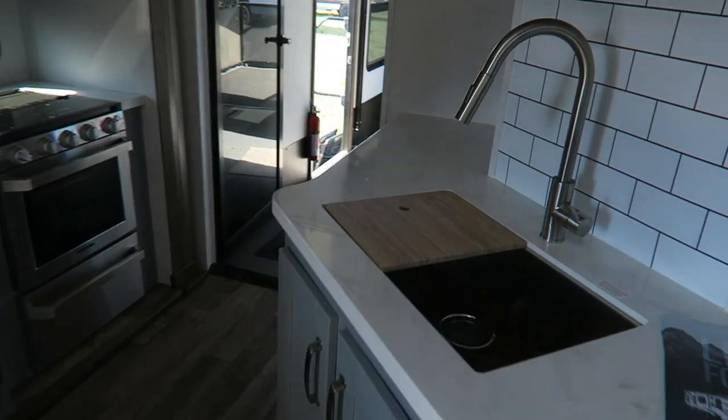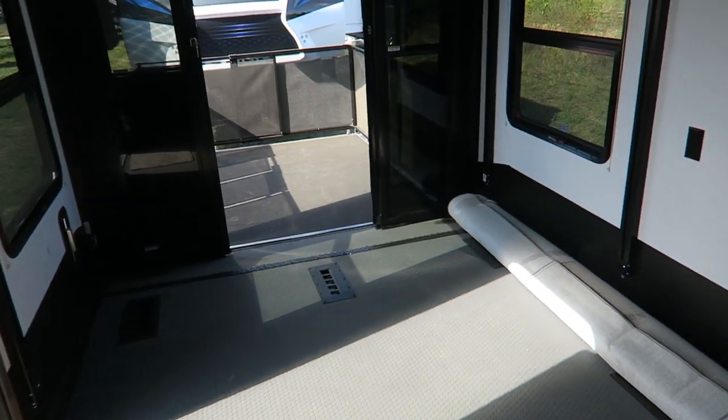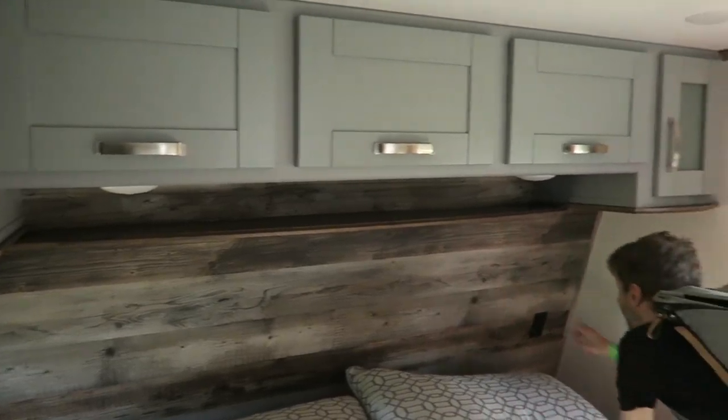This is like a kitchen. This is nicer than my kitchen. Wow. I've never been in a trailer like this, a fifth wheel. I've seen them when I went camping as a kid with my family. Bathrooms here. Something like this is about $100,000. Should have bought this out of my house.